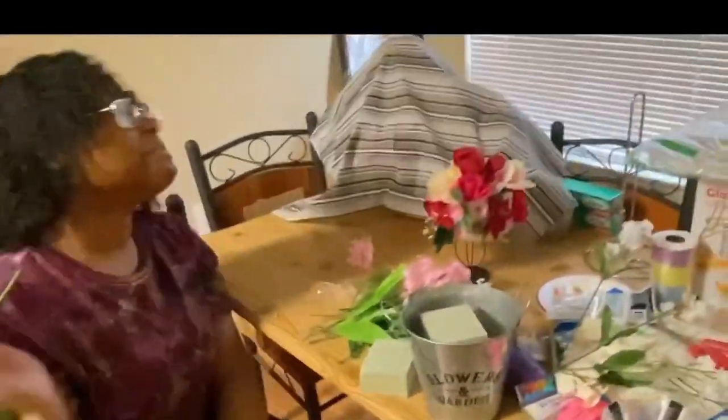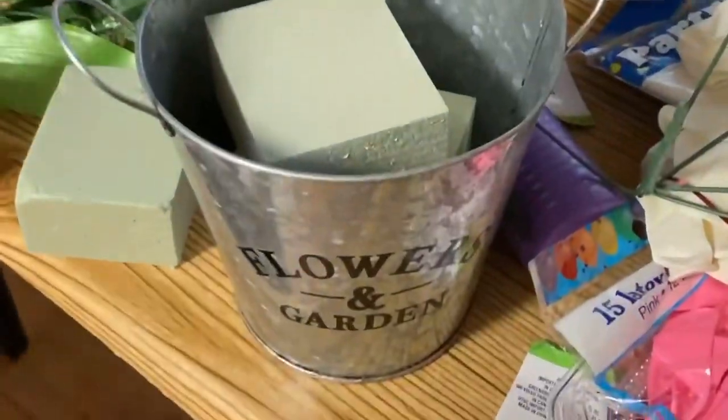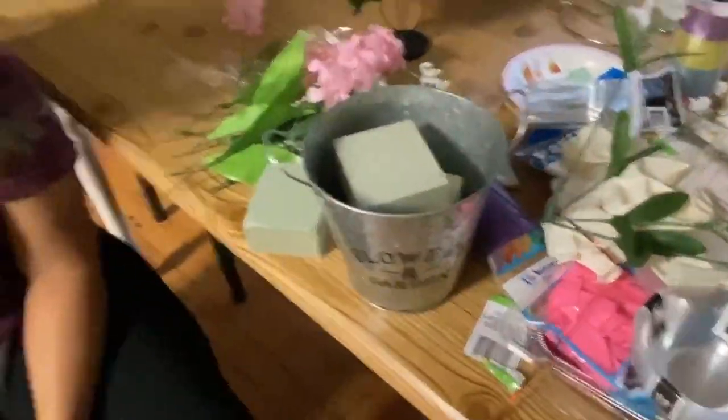Okay, y'all, so we are out here building my tea party. What do you think, Crystal? Cutting these roses up, making these in their machine.